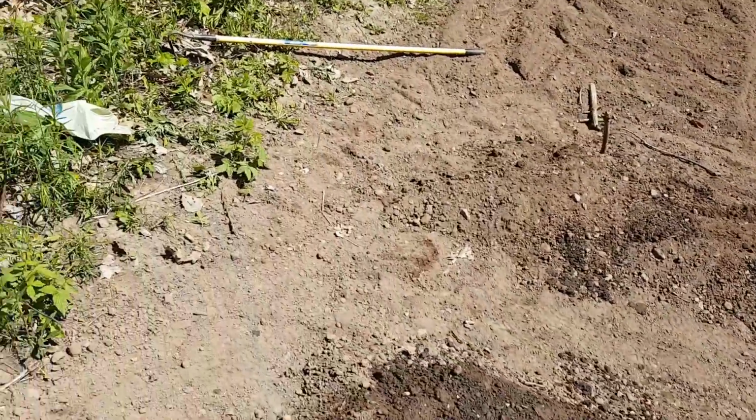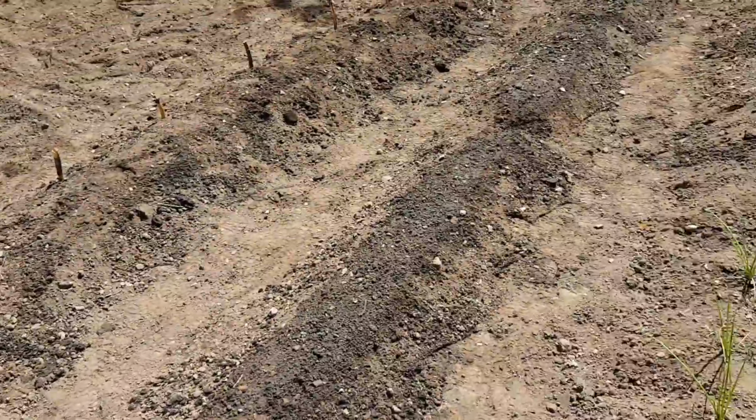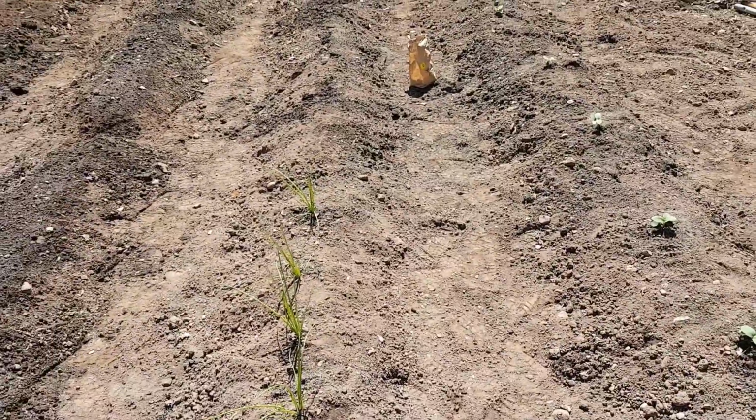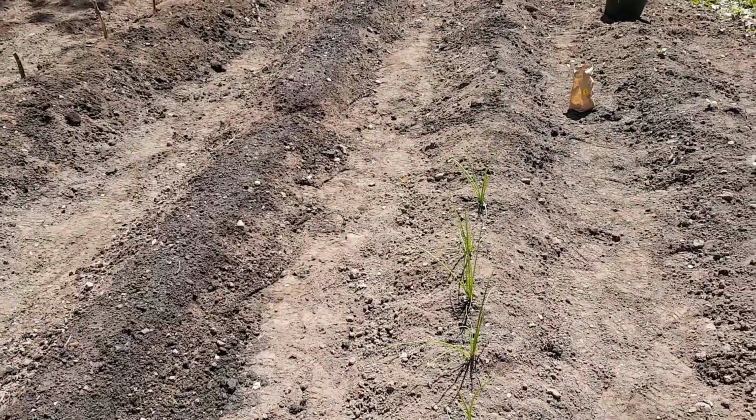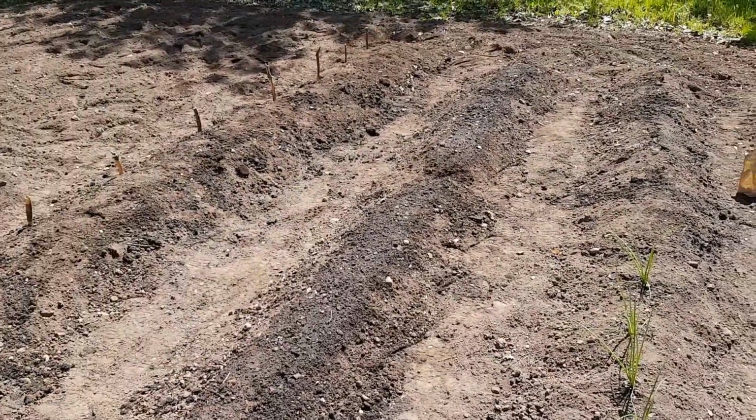Smaller garden this year, but I'm going to fence it in and keep the deer out. Well, at least that's my plan. So let's see how that works.